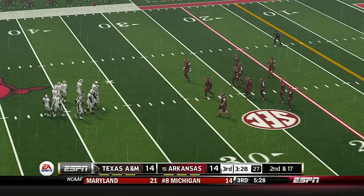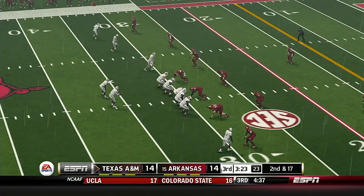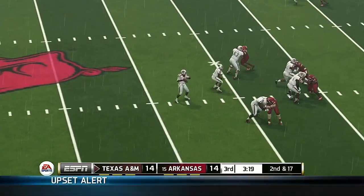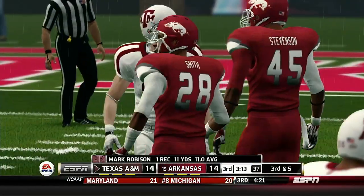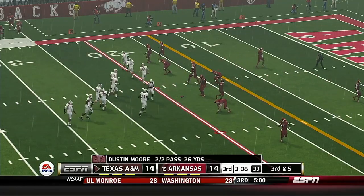Defense looking for another sack in the second down and long situation. Backup quarterback into the game now to call the signals. And down he goes at about the 19-yard line. Gain of 11 on the play. That'll make it 35.